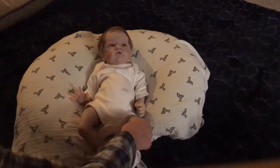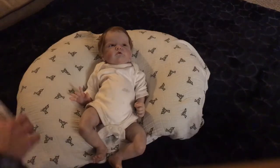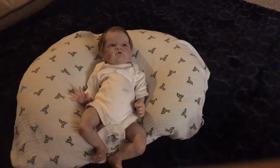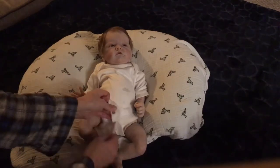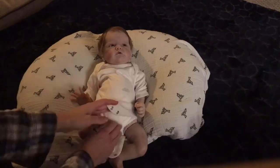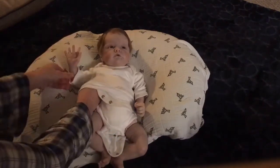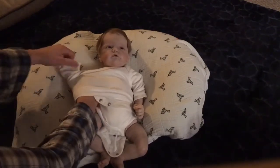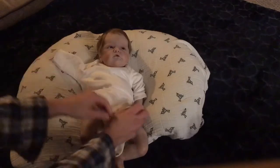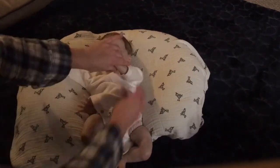I am starting to understand the whole reborns are like potato chips thing. You can't have just one. There's so many cute, beautiful babies out there that if you allow yourself to look, it sort of takes over. Now, I am not buying another baby for me, certainly not this year. However, I'm feeling really called to get a second reborn for my stepdaughter.